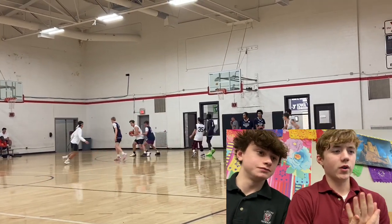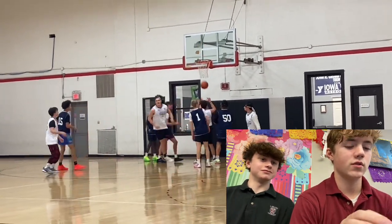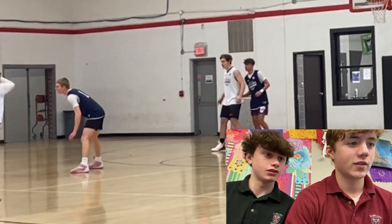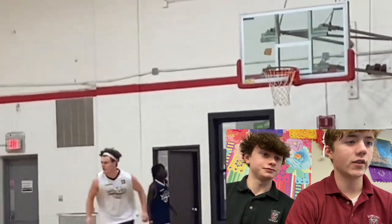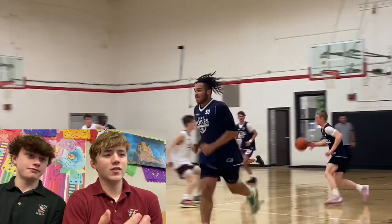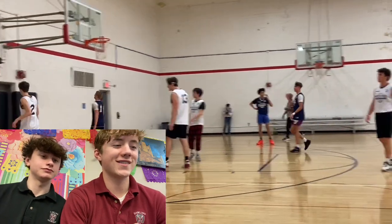Next play, we got a little post action from Rotherham. Let's go back. Two defenders. Let's go back and look at this real quick. Good entry. Put it back down. Put the shoulder down. Little boy hasn't been in the gym enough. Has no shot. We need that from him every game. It's as easy as that. Keep doing that every play.